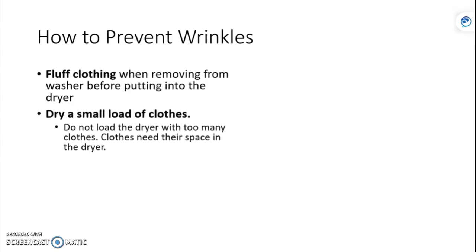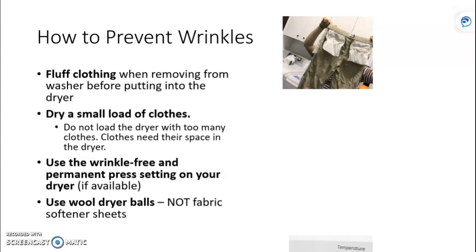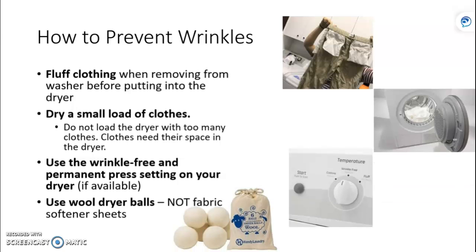take them out and fluff them. Dry smaller loads of clothes at a time. Don't overload the dryer. Clothes need their space to dry just like they need their space in the washer. Use the wrinkle-free and permanent press setting on your dryer if available.